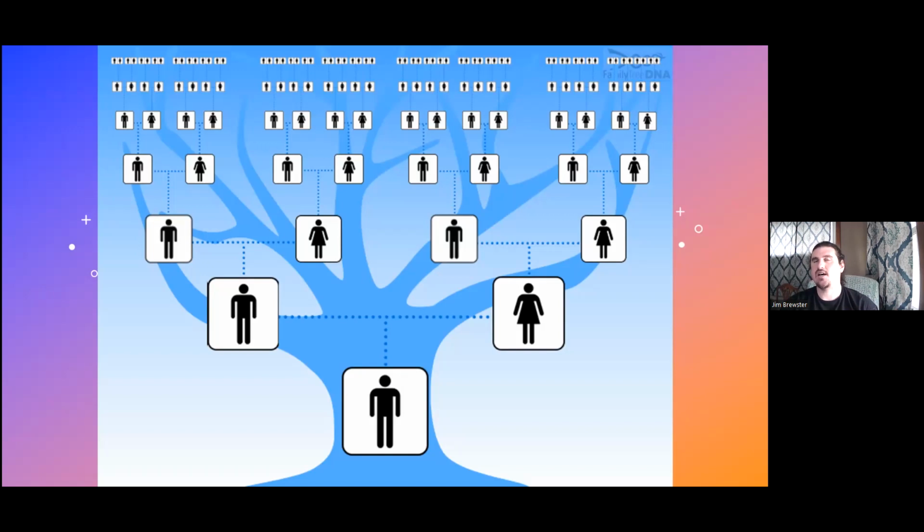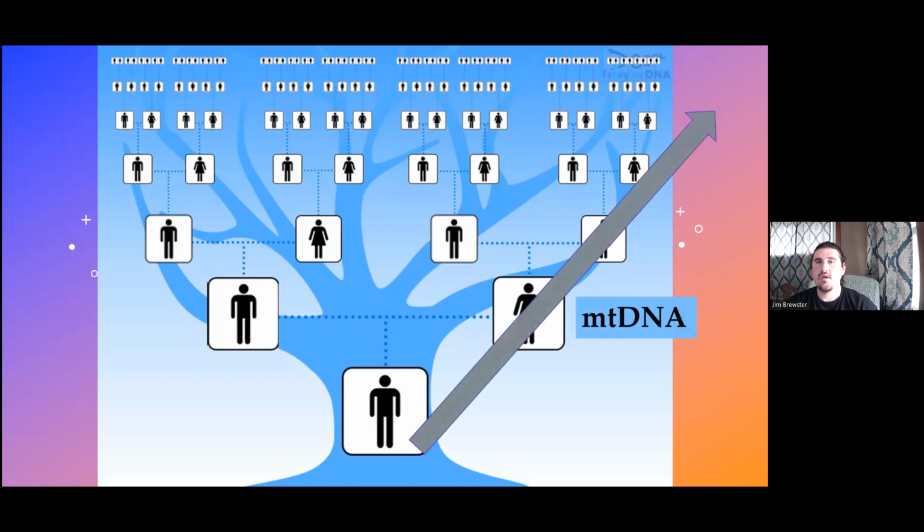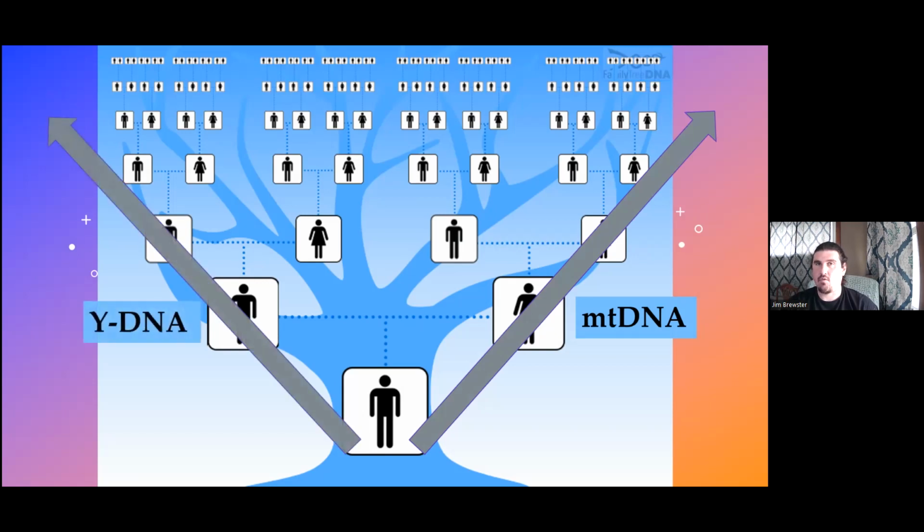What genealogical puzzle are you trying to solve? If you're trying to solve a puzzle on your maternal line, if you're trying to prove that two people share a maternal ancestor, mtDNA is going to be your best bet. Same with Y-DNA. If you're trying to prove a paternal ancestor, go with Y-DNA. If you're trying to prove something that's in between, then it's going to be autosomal DNA. That one is the most widespread. That's the one that is provided by all testing companies and has by far the biggest database, because you have a lot of people who are trying to find, say, their great grandmother's father.